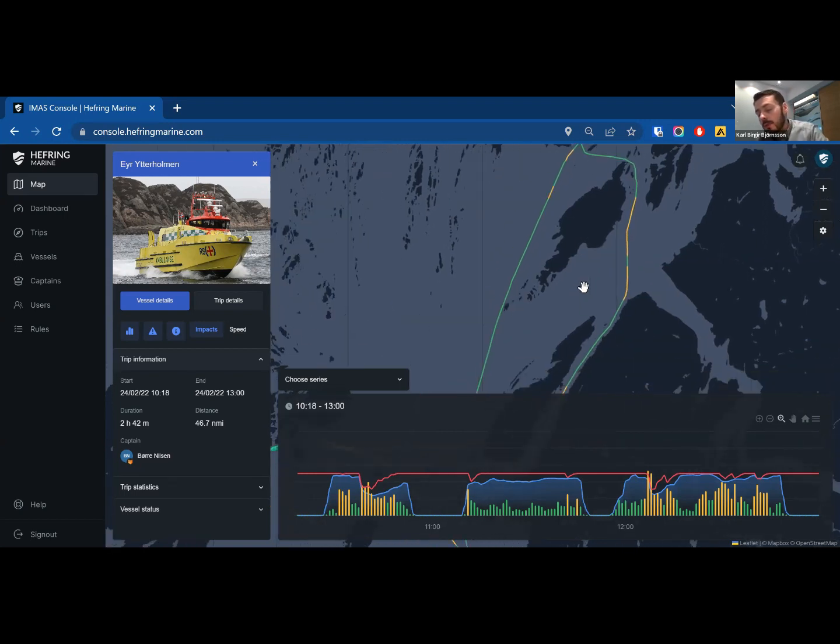And that's actually one feature worth mentioning that will be later in the year, so not over the coming weeks, but a little bit later half of the year: a solution for route optimization or route guidance.